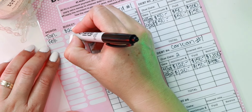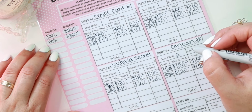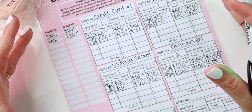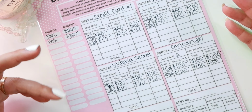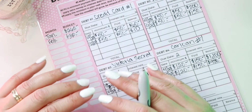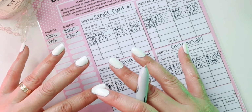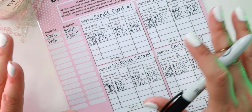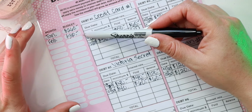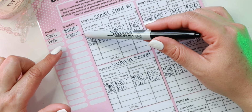So for the month of February, let's say I had $310. That was my budget to pay off my debt, or the extra funds that I had after paying off all of my bills. Let's just pretend that I already paid my mortgage, my electricity, my cell phone, all of my fixed expenses, everything's paid off. This is how much money I have extra to pay off debt. So that's where I'm getting this amount from.